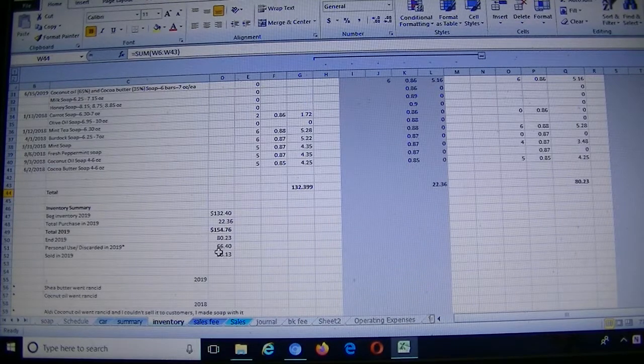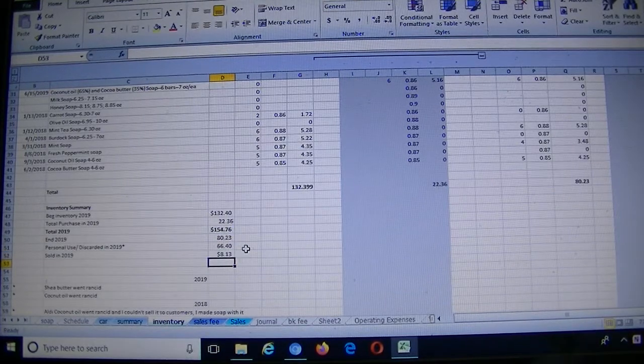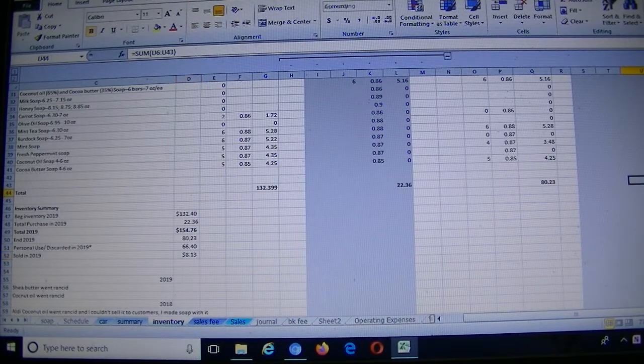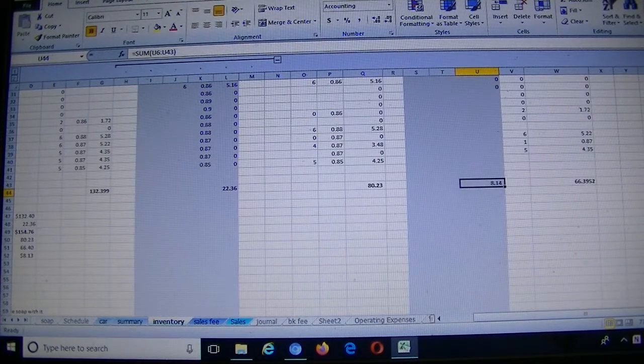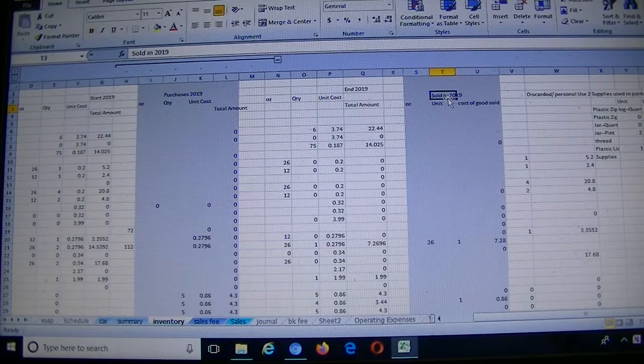And sold during the year. And sold during the year is pretty much the total of 2019 stocks at the start of the year and during the year, the total of that, minus what I end up the year with, minus what I took out for personal use. It will give me that. And if you see that number 813, cost of goods sold during the year, it's pretty much the same thing as this 814 here, cost of goods sold during the year. If you go up a little bit, you will see it, and that's the cost of goods sold during the year.